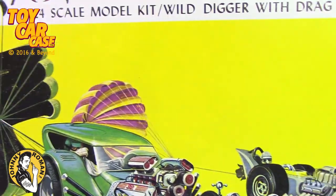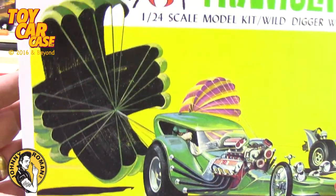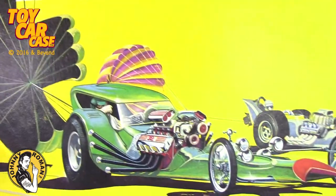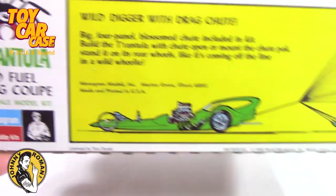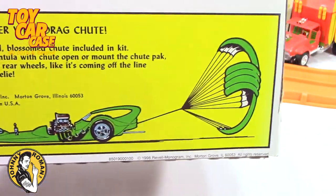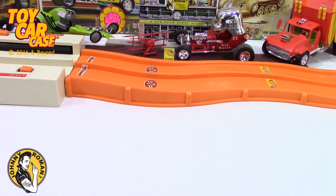I'm telling you, that guy is a graphic designer, crazy cool, creator of the wildest cars around. Oh boy, look at this picture. Come on, how cool is that? We all wanted that as a kid.